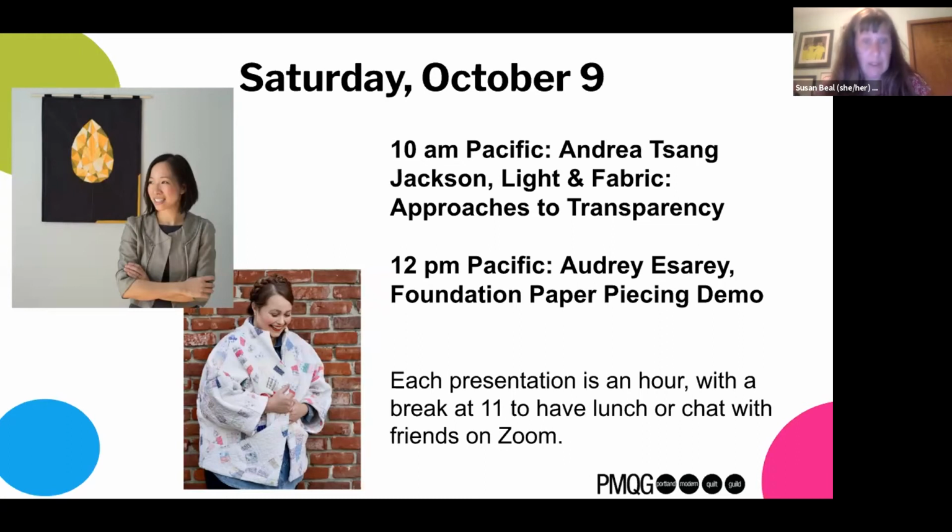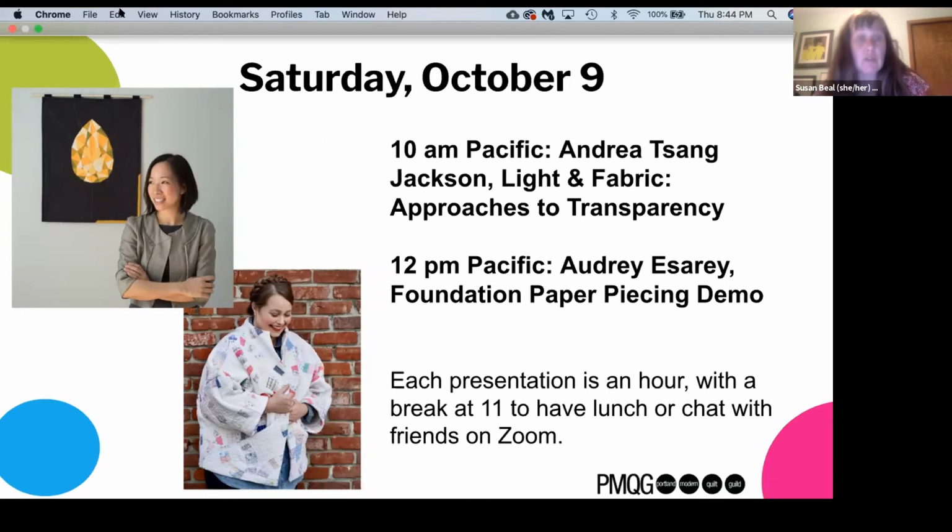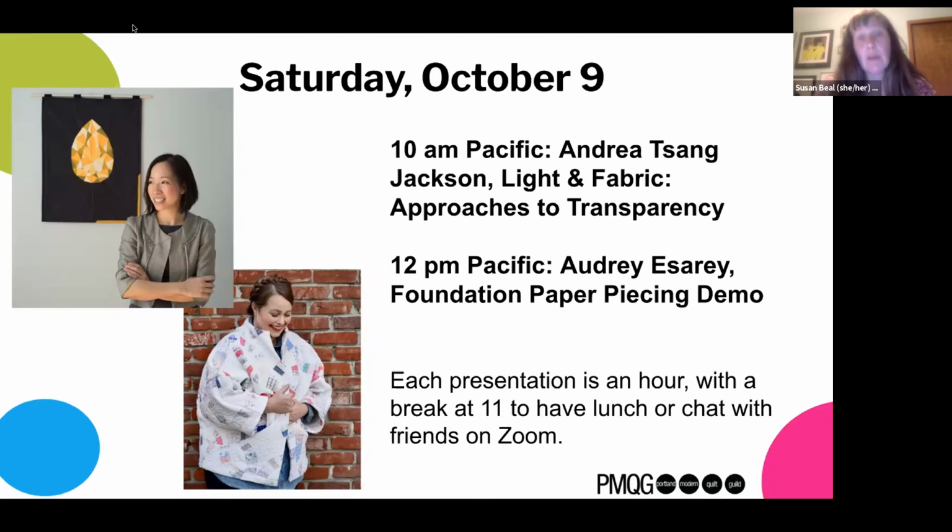The second one of the day is with Audrey Esseray, and some of you may have taken her amazing watercolor quilt class that we were able to offer twice last year, and her Instagram is Cotton and Bourbon. Andrea Sang Jackson's Instagram is Third Story Workshop if you'd like to see more of either of their work. But Audrey is going to teach a foundation paper piecing demo that is beginner friendly, but will include all of her tips and ideas that kind of bring it to the next level.